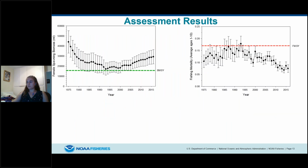Now, the results of this assessment indicate that the stock has never been fished below spawning stock biomass at MSY. So on the left is the female spawning biomass over time. The green line indicates the MSY level. And so you can see after a decline into the 1990s, the stock has been increasing ever since. And this is consistent with the decrease in catches and the overall decrease in interest in catching swordfish.